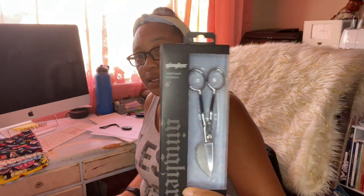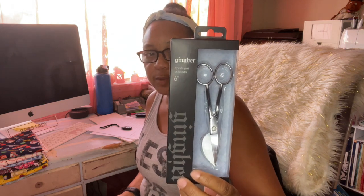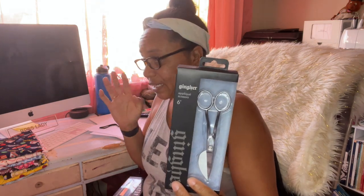They're 30% off. I feel kind of fancy. Everybody and their mother has these scissors. So I bought these, and I bought these not just because everybody and their mother has them, but I have a hard time seeing sometimes, because you guys know my lighting in my room is not bright.